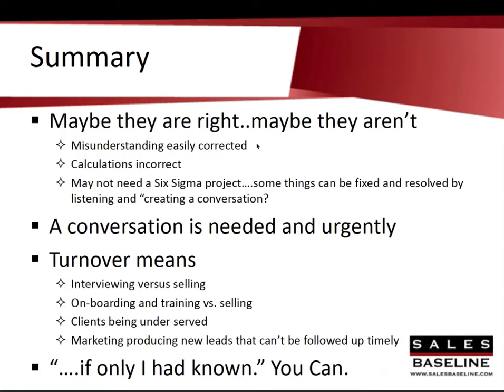And it may be there are misunderstandings about the compensation plan that need to be explained. It may be that some of the intricacies of the calculations are not accurate, and that can be easily fixed. It doesn't necessitate a new Six Sigma project that's going to take months and months. There may be some things that can be fixed and resolved very quickly just by creating a conversation.